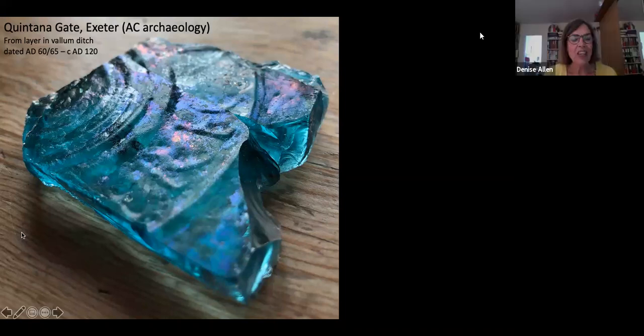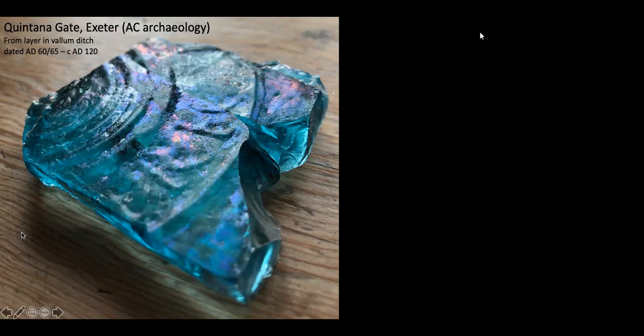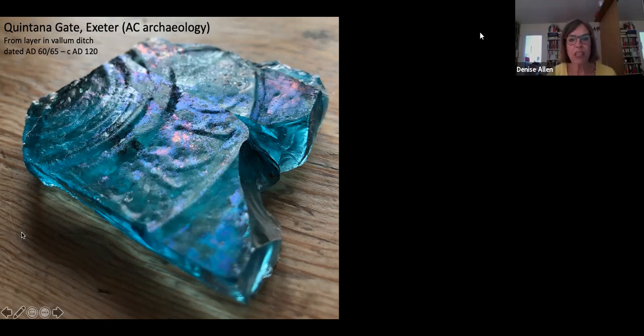Okay, thank you. Yes, well, I'm just going to talk about half a dozen fragments. I haven't got very long. So half a dozen fragments that I've looked at recently that have caused me to stop and think or caused an extra bit of interest. Three of them are indeed from the Quintana Gate site that Naomi's just explained to us. There's also a piece from Topsham, which we've also heard about this morning. And then there are a couple of pieces from two Dorset villas. So I'm expanding the Southwest range a little bit by talking about those.